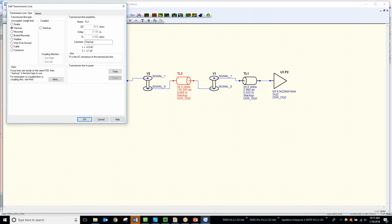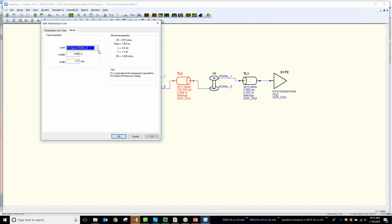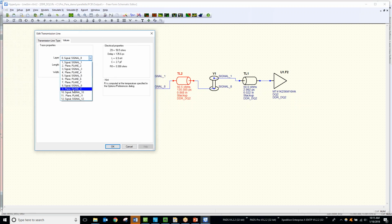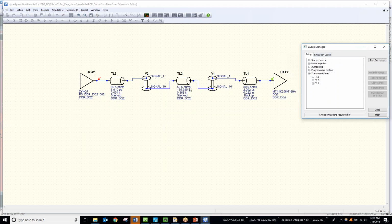For example, we can change this transmission line in the stack up from a different layer. Currently it is on layer 8. If I change that to layer 10, for example, how does that affect our results? Again, within here, we can run all of the sweep manager that we had before. We can sweep the stack up again. We can sweep all of these transmission lines, TL1, TL2, and TL3, for different values, and really see how we can fix our signal integrity issues.